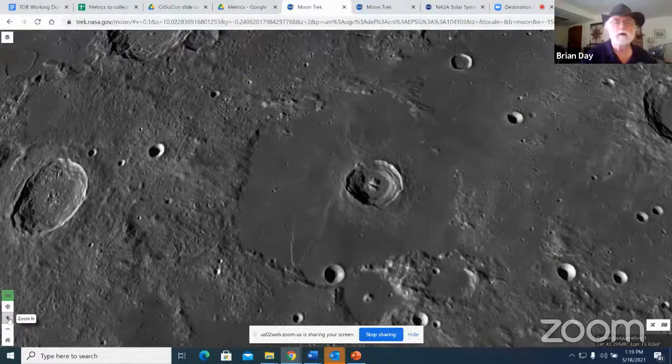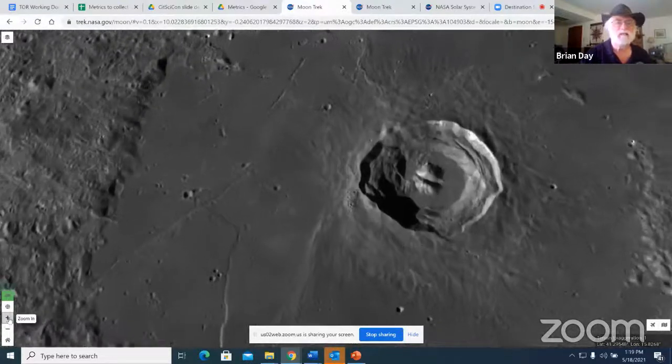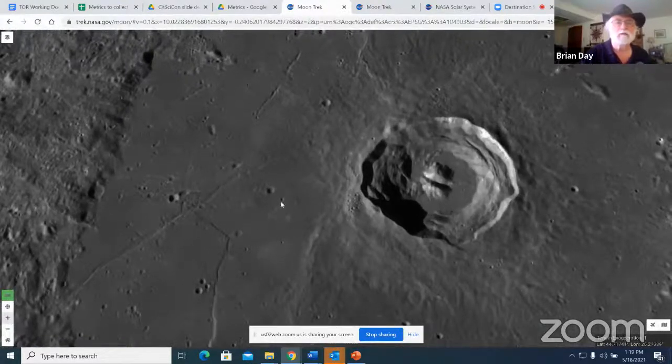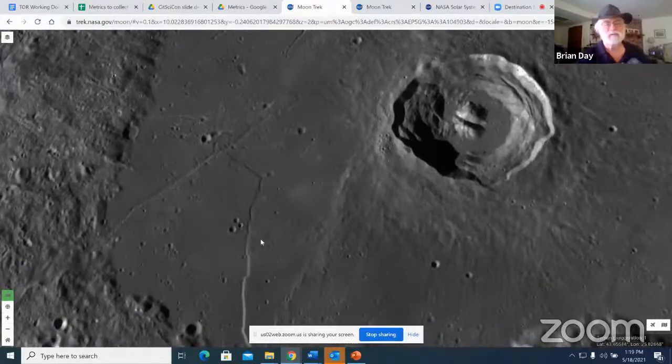And if we look really closely, we see that there are a lot of cracks across the floor. And we think these cracks happened where magma, where liquid rock, hot molten rock from deep inside the moon came up through cracks in the crust and spread the crust out, wedged it out into these long valleys here.